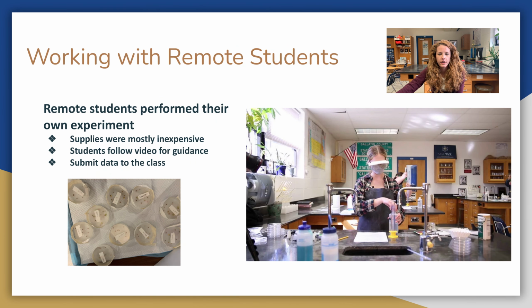One of the challenges we stated earlier was working with remote students. This actually worked really well for us. My in-person students made a video of their cereal dilution, and the remote students were given a kit with all the supplies they needed to perform the experiment. The supplies are generally inexpensive and pretty easy to collect. At the bottom left, you can see the Petri dishes from one of the remote students. I'm going to play just a small segment of this dilution video for you. The actual video is about 20 minutes long in its full form.